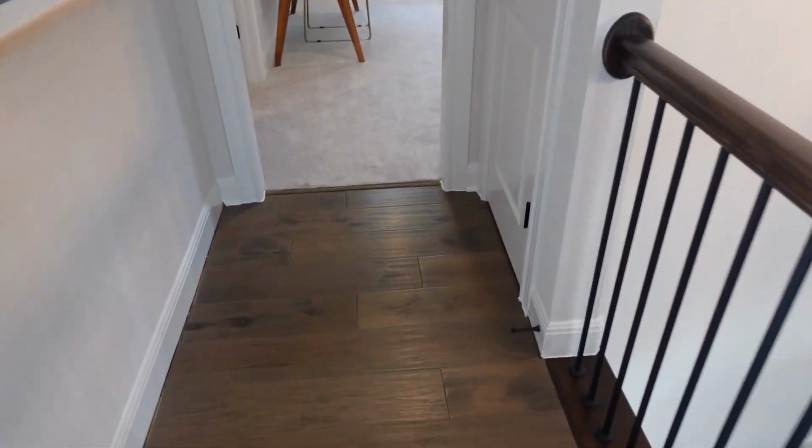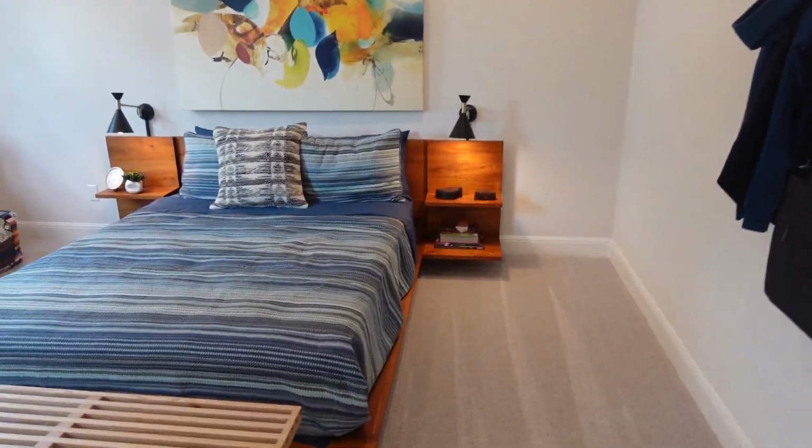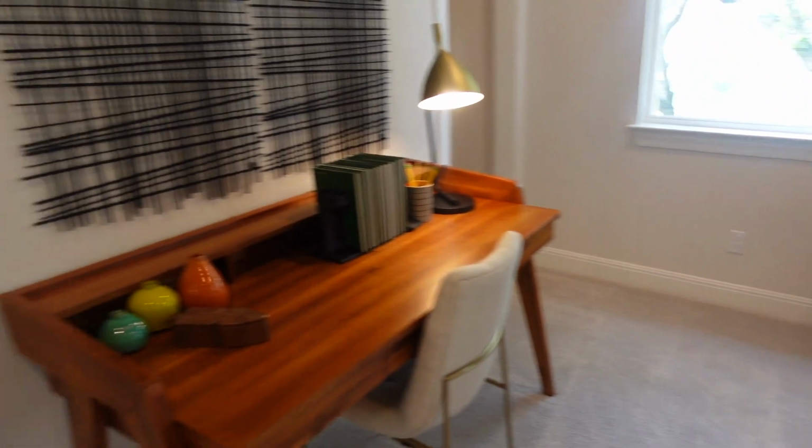This house is not bad. But out of all the houses we've seen, this one is not hitting anything. Yeah. Here's that. And then here is another room, which is a nice size room, I will say. Great for like a teenager.